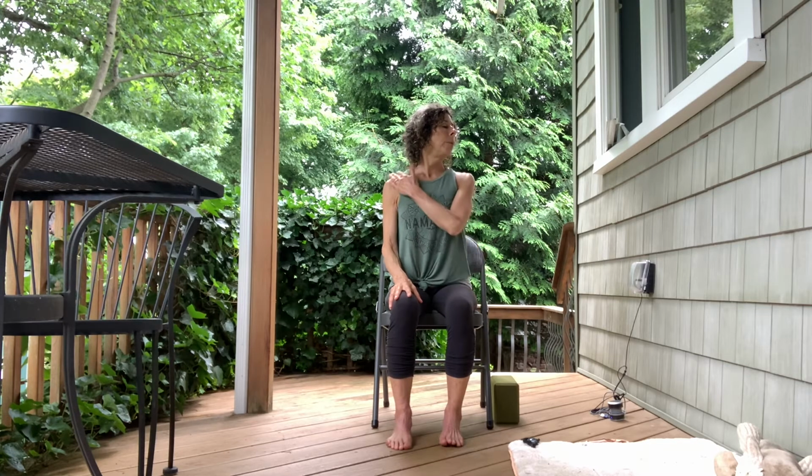What do you need today? Full breath in, checking in with our alignment. Sit tall, exhale. We're going to rotate our head, starting at the top and working our way all the way down. Rotate the head as much as you can to the right. Relax and soften through the left shoulder.